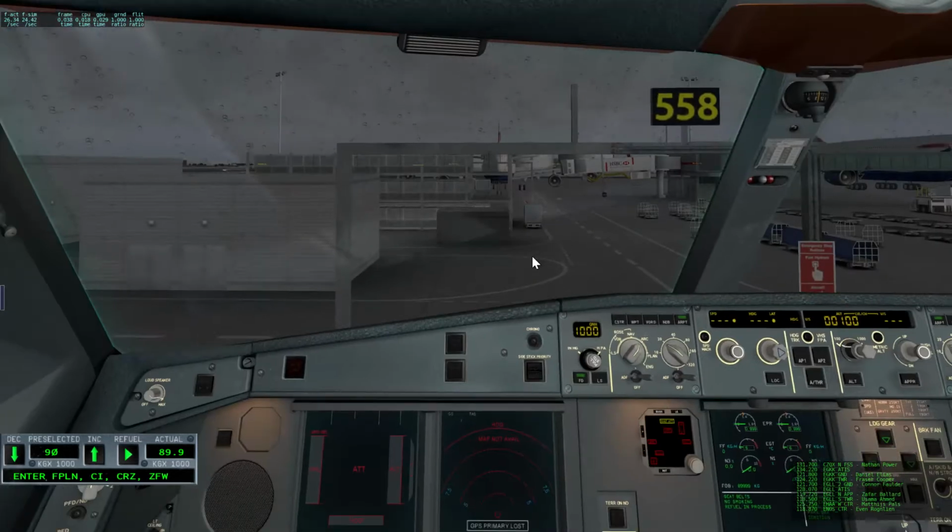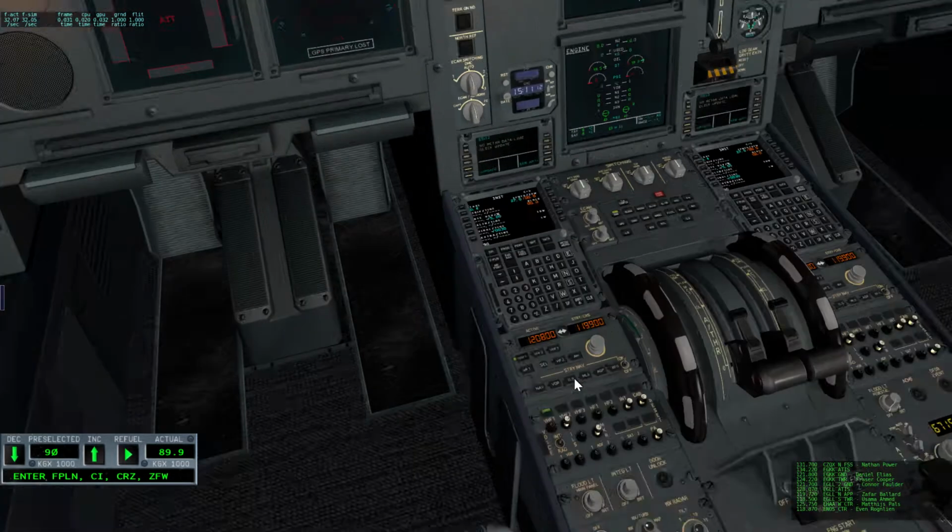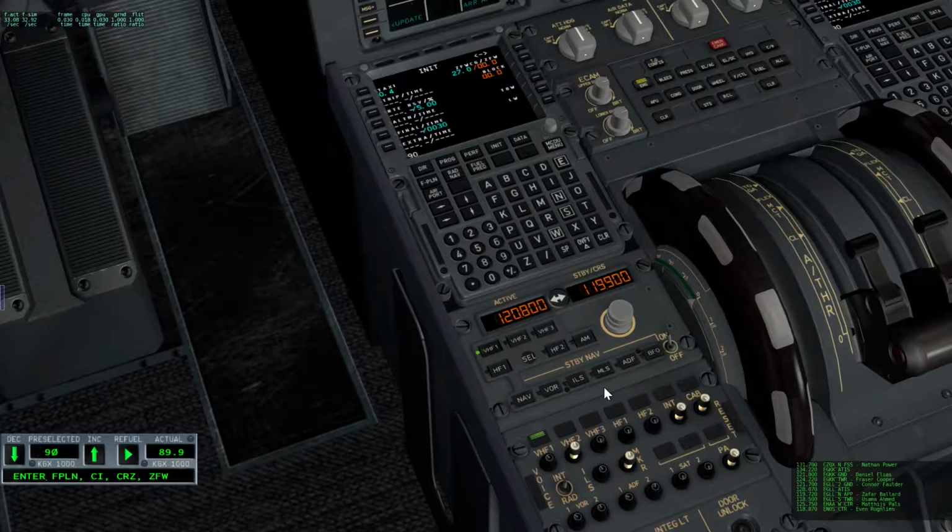Sure. Okay. So what we need to do, we need to check ATIS first. ATIS is 128.070. As we need to listen to ATIS first, then we follow the plan.